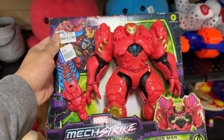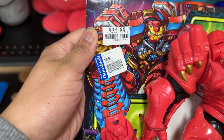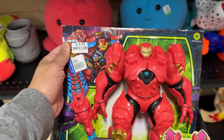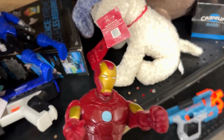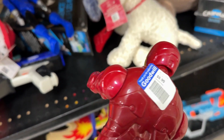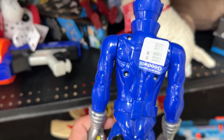Well, here's something that's not $6, it's $10. I remember seeing these at Burlington a year and a half ago, and I don't think they were this expensive. That pricing is just ridiculous. Oh, and we got some loose action figures here. It looks like they're Spin Master stuff. Here's Iron Man for $6. Of course, why not? Then we got Blue Iron Man for, do I even need to say it?